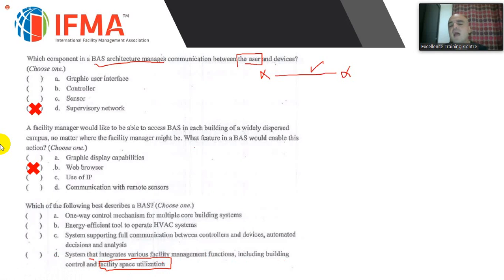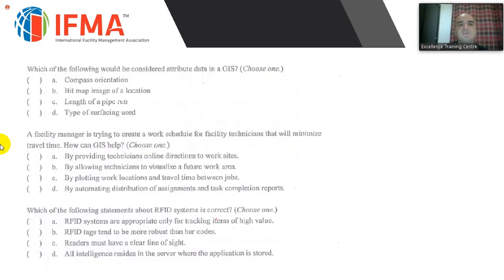That is just one aspect of the building automation system. So this is again not correct, because an energy efficient tool, an HVAC system, is just one aspect of a building management system. Which of the following would be considered an attribute data in a GIS?